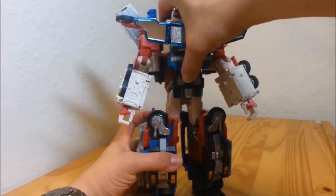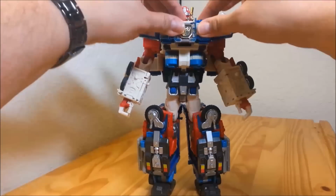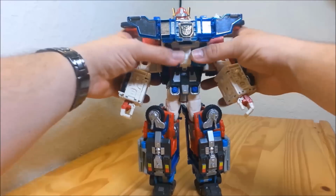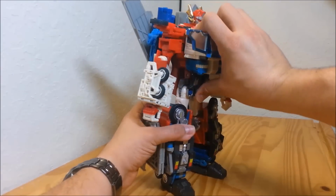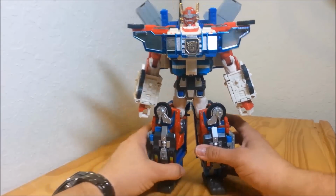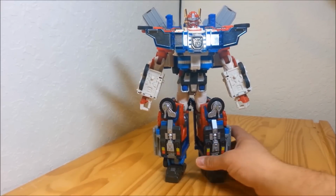However, this guy can be a little top heavy, and I don't know how much you really want to try and pose him. I think he just looks super cool just standing there and being imposing. I mean, how cool does that look? And for some reason now he's decided he wants to lean back. He was standing straight a minute ago for the camera. Now he doesn't want to behave for us. There we go. I think that's better. Let me see. Yep. That looks good.